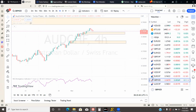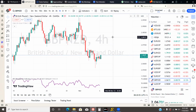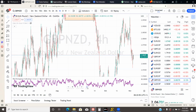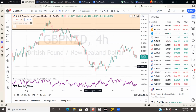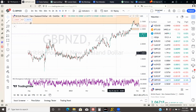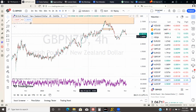So let's look at GBP-NZD. For GBP-NZD, when we look at the direction, we can see that the market has been falling. But if you look at the overall trend, the market has been moving on a bullish momentum for a very long time, and is now trying to create a bearish momentum.